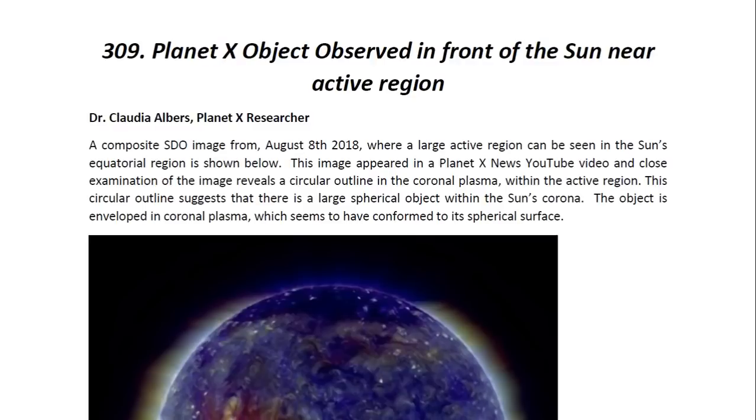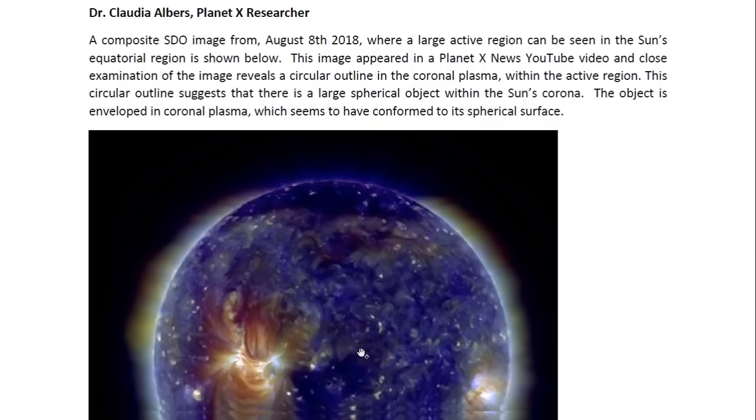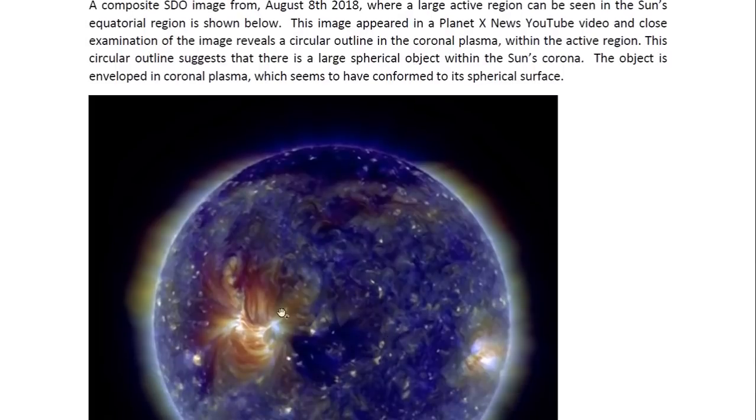This one is entitled Planet X Object Observed in Front of the Sun Near Active Region. Now, a composite SDO image from August 8, 2018, where a large active region can be seen in the Sun's equatorial region, is shown here. This image appeared, and you can see the active region there.